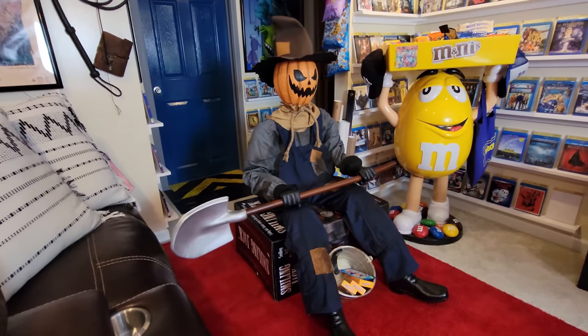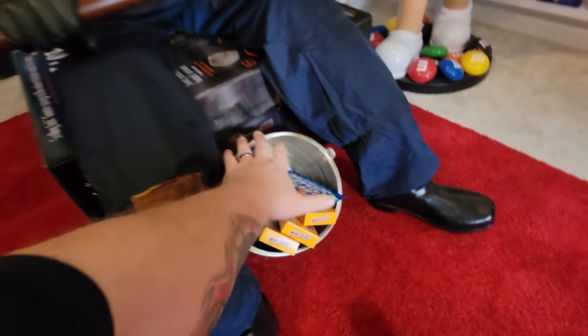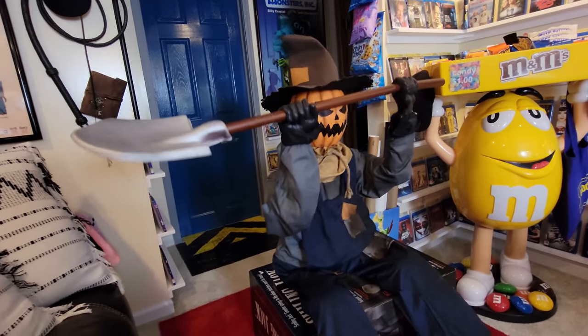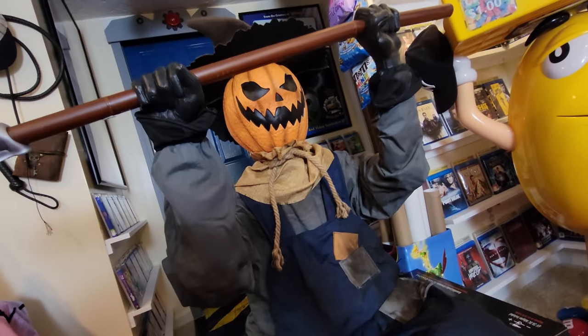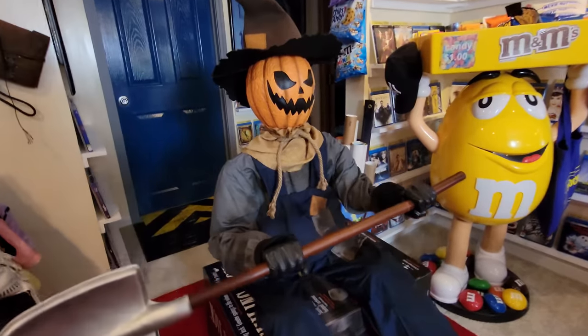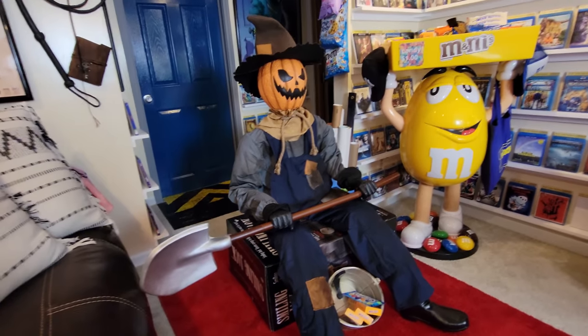All right, guys, there he is, smiling Jack. Let's get him going one more time here. Reach for candy. He jumped up and he yelled boo that time. He's pretty loud too. I don't have him turned up all the way either, but all right, smiling Jack, we out.